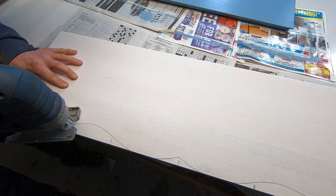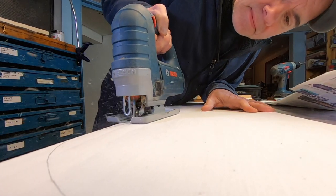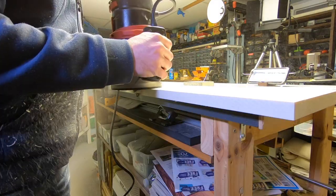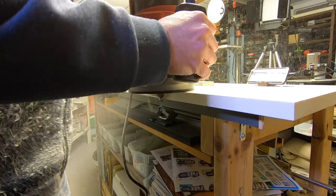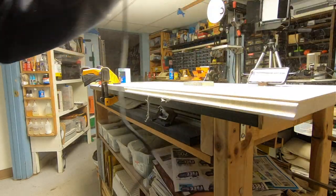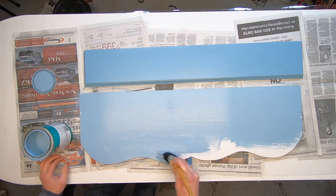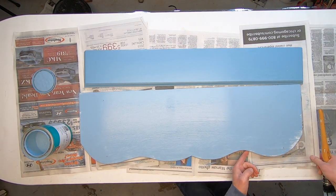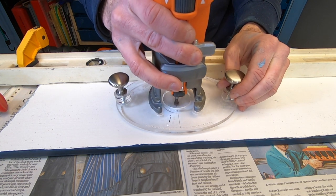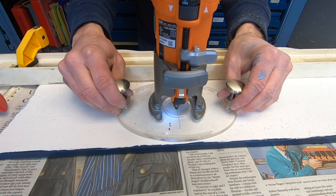I use my country shelf as a template to cut this out. Here's a great way to mount the shelf. Instead of using insecure hooks, a much better way is to use a keyhole bit on a router. You plunge it in and move it forward. This way the shelf mounts over a pan head screw anchored into the wall. I'll cut two holes 16 inches apart.